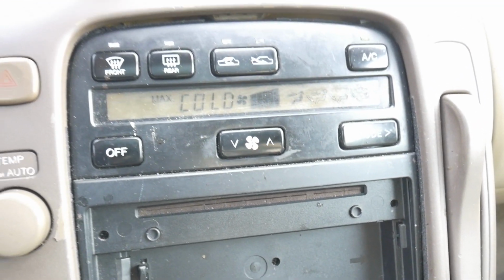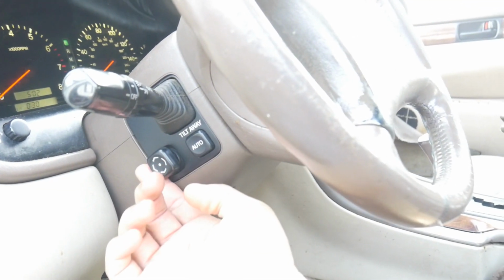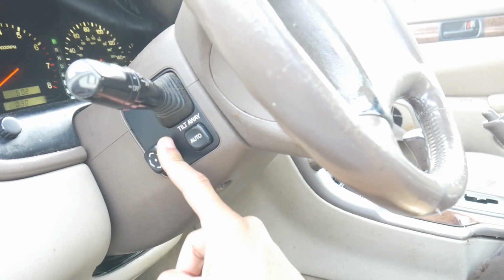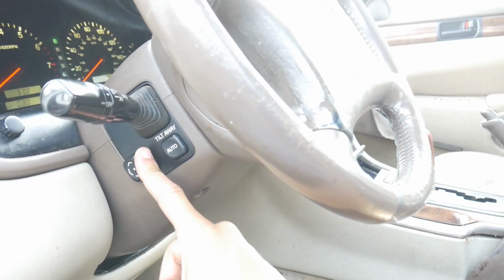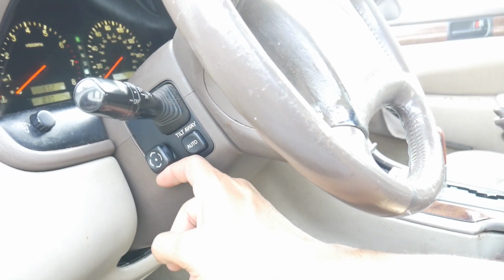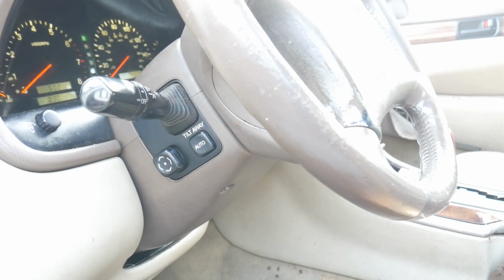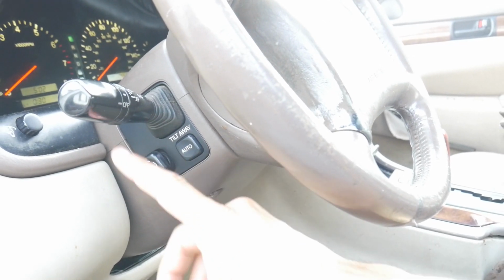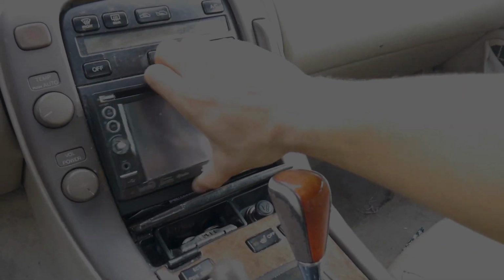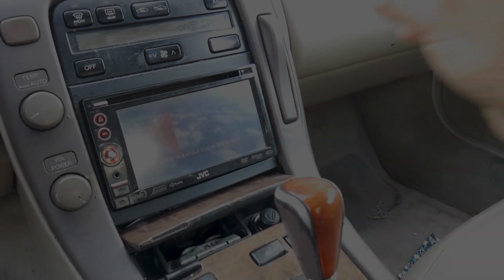We got the climate control, so let's turn it on. I feel air, okay. All right, so the steering wheel tilt. We got the telescope. That's working great. Goes in and out, good. The tilt, not so much. But that's okay. We got an easy fix for that. Here's the radio. Let's put this in. Hopefully I can get it in right. Oh, what's that?